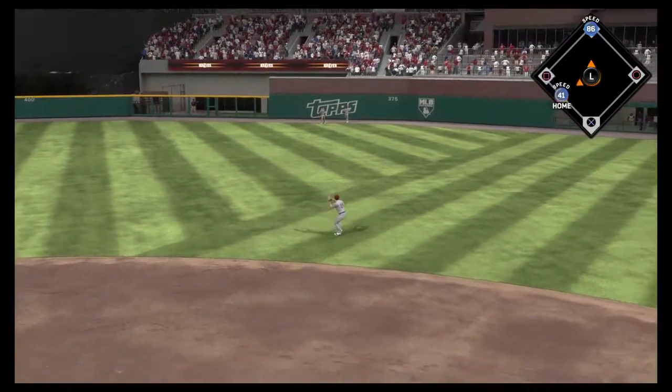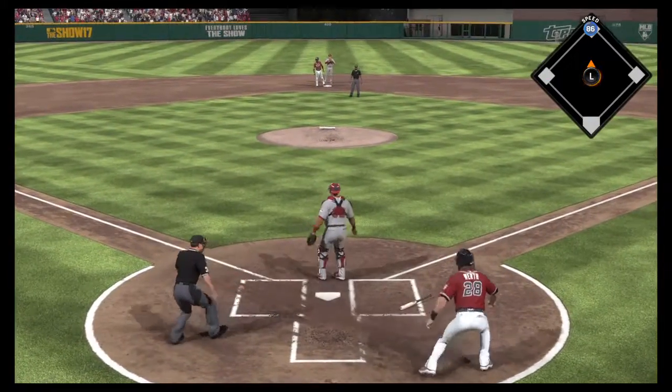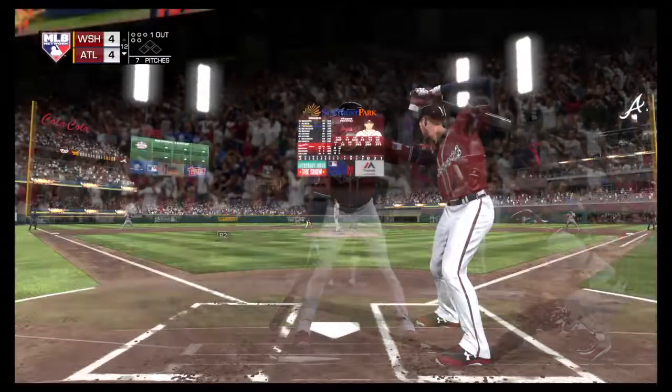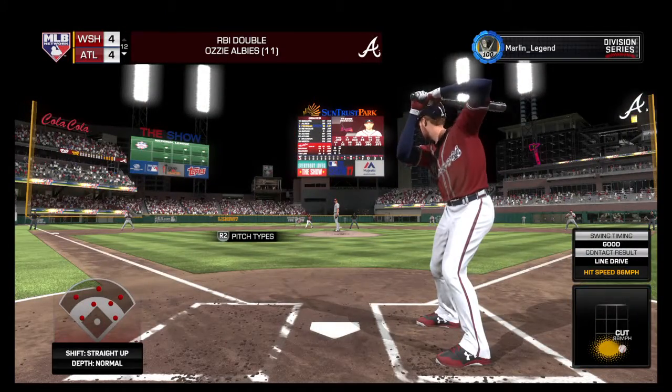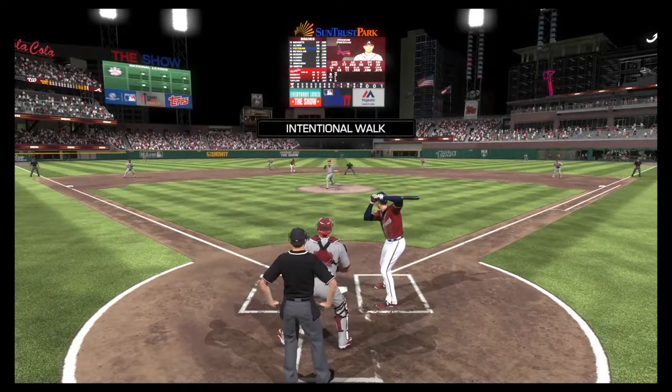Tying run headed home. Now the relay home. But not in time as the run scores and the lead is trimmed to one. Here's the first baseman, Freddie Freeman, looking to change his fortunes here. 0-for-4 with two strikeouts so far in the game.